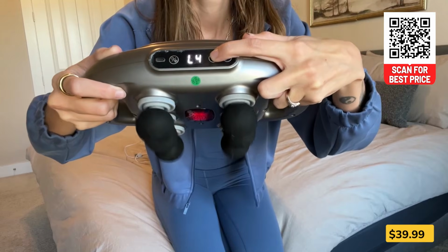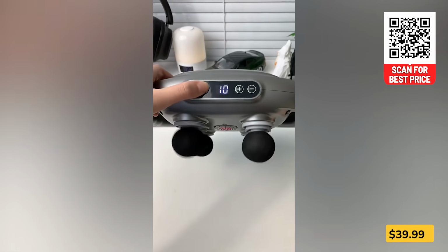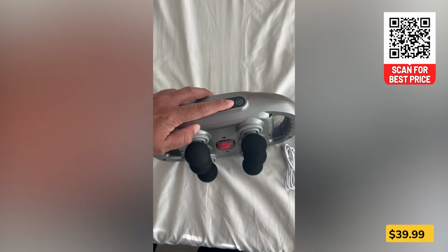It's perfect after workouts, long days, or just to unwind at home. Lightweight and portable, it's easy to use anywhere, making it a thoughtful gift for anyone who needs full body relief.